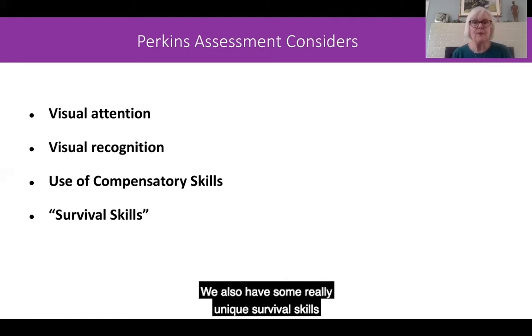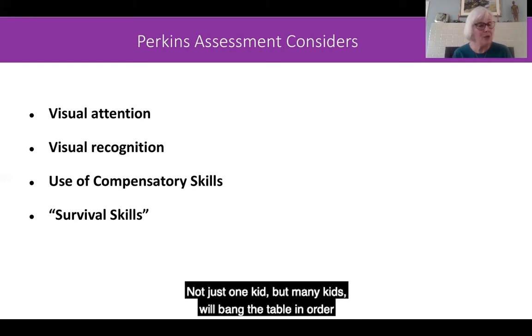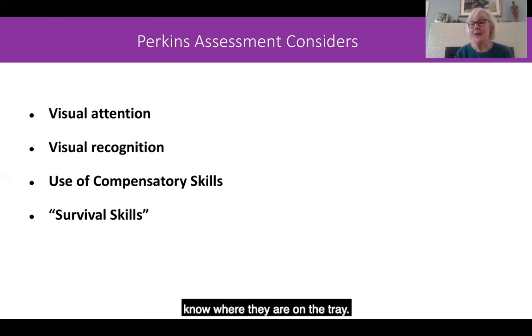We also have some really unique survival skills that kids develop completely on their own. Nobody told them about it. Nobody explained to them to do it, but I've seen it so many times. If I put a complex tray down and put some items on it, I've seen kids bang the table, not just one kid, but many kids, in order to get those items to jump, and then they know where they are on the tray. No one taught them that.